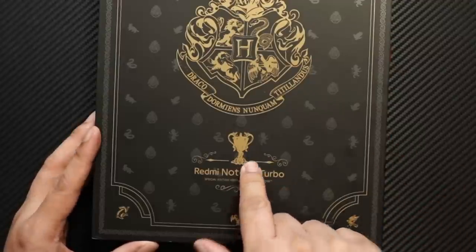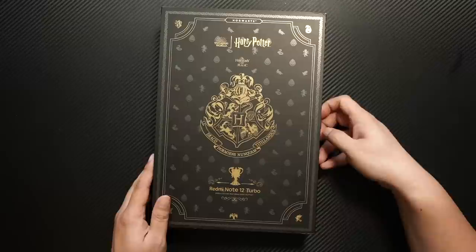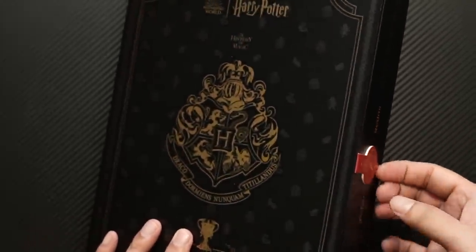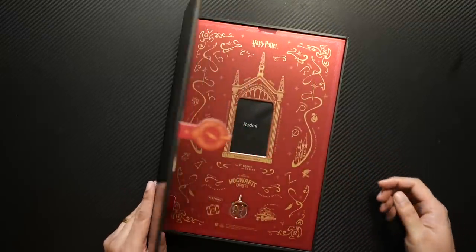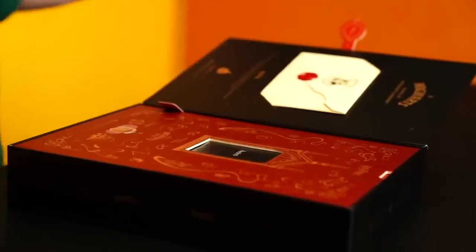Meron siyang parang cup dito. Quidditch ba yan? Quidditch cup. And right here at the sides, look at that. Ayun no, meron siyang opening. Let us open this. Ooh, look at that. Okay, so solid siya. Ayun, yun pala yun. Oh, wow. Wow.